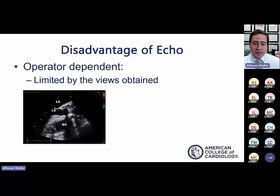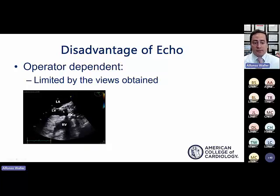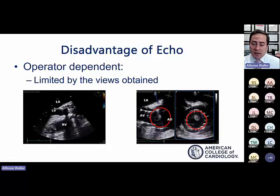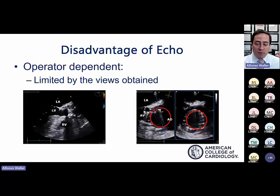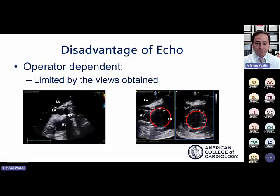One of the greatest disadvantages of echo, unlike tomographic imaging, is that it is operator dependent. It's limited by the views that were obtained. So this is a transesophageal echocardiogram in a patient with a self-expanding TAVR valve. If someone just looked at the proximal aspect of the valve, they would say that the valve looks okay. But as the ascending aorta was assessed, or higher up, the distal aspect of the valve, there was a mobile echo density attached to the actual leaflets of the valve, and this patient was found to have endocarditis.